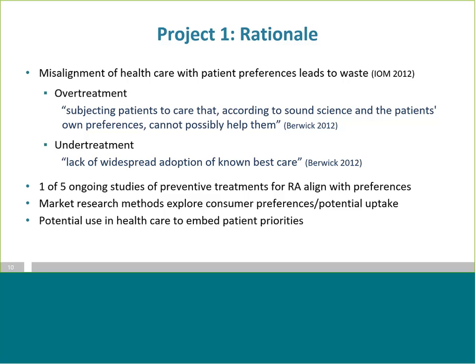And what we found, when we did some hypothetical studies, was that the answer was largely no. We only found strong support that 1 of 5 ongoing trials of preventative treatments for RA actually aligns with the preferences of people who might be asked to take them. And so we only think that there's strong evidence that 1 of these treatments will be taken up by people.